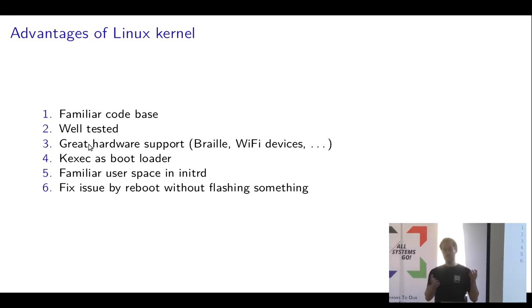Do you have support for Braille devices in your firmware, so people with disabilities can use the tools they want, those Braille keyboards? Probably not. Wi-Fi is not there. You would get it with Linux, if there's enough space.